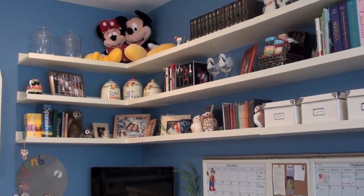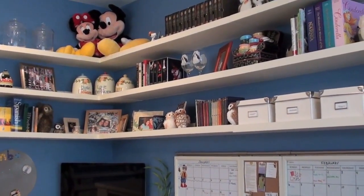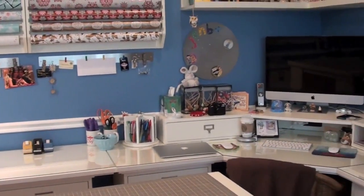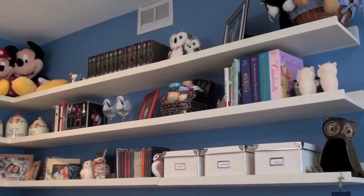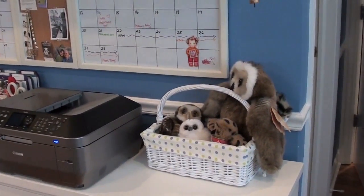But just like pictures, some tchotchkes, things I don't really have a place for, that I don't really want to clutter up my countertops that much. But I like to have these things out, memorabilia, things that I like. Although my little owls, I still have to figure all of this out. And you can see here, I even have a little basket of owls because I just don't know what to do with them.